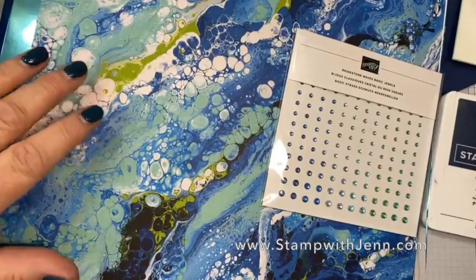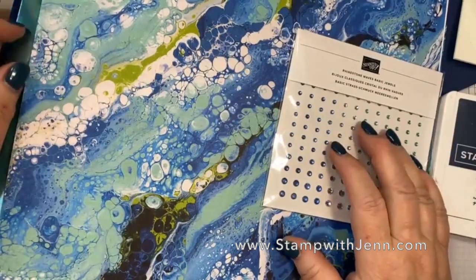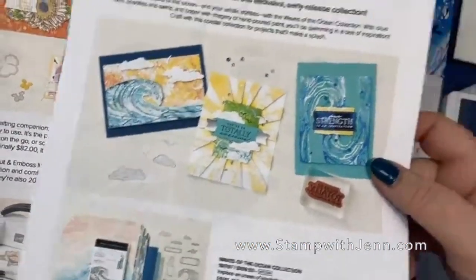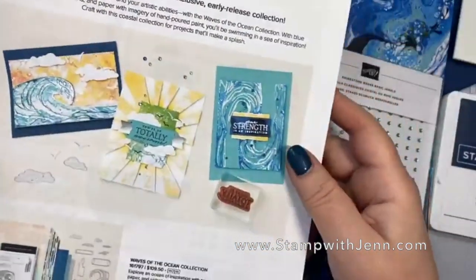I've got some pretty things to show you today, as you can see by this paper here. So I am going to show you a couple things here, and they're related to the two different promotions that are going on. One that's available up to May with this beautiful paper I'm going to show you, and another one that is just in March. So let me start with the paper.